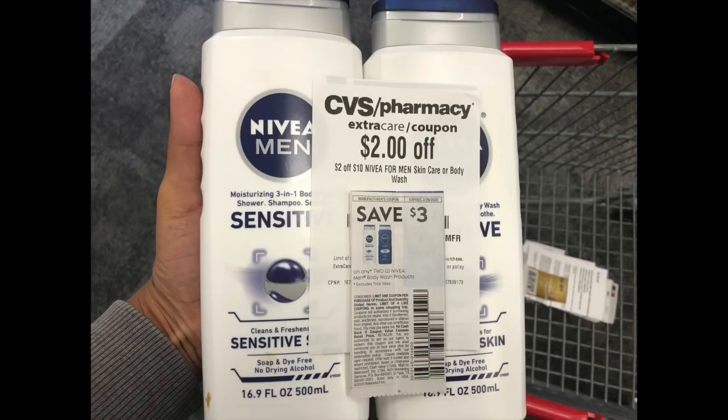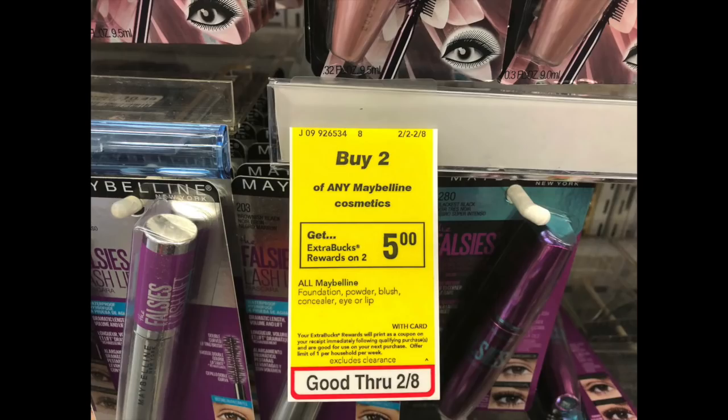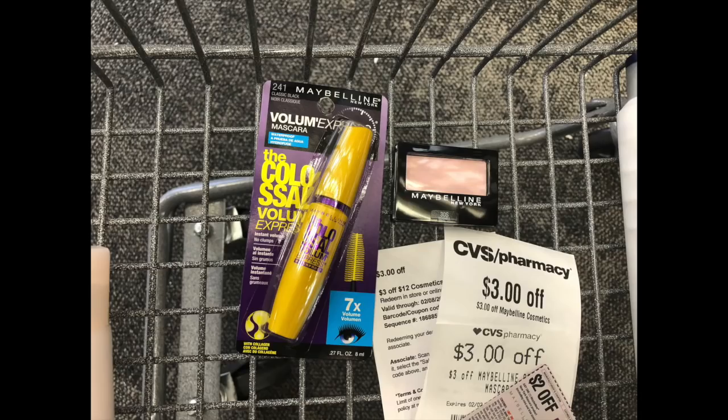Maybelline Cosmetics this week are on a promotion for buy 2 get a $5 extra buck. So I'm going to pick up one of the Colossal mascaras for $9.59. I'm going to pick up one of the single eyeshadows for $4.19. You're only going to use one of the $2 off 1 mascara from our 126 RMN. I have a $3 off Colossal Mascara CRT, and we did receive a $3 mystery offer. So you have until February 8th to print that out, and everybody should be receiving that at the Red Box Coupon Center.